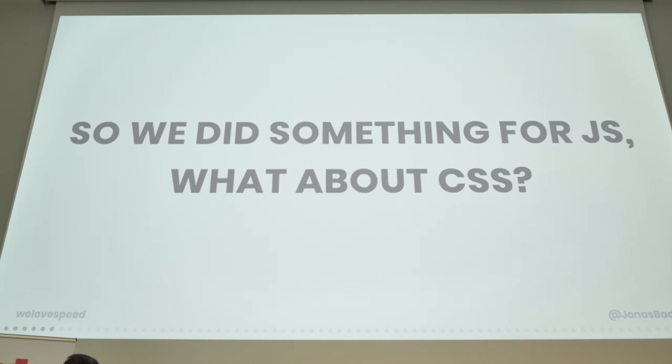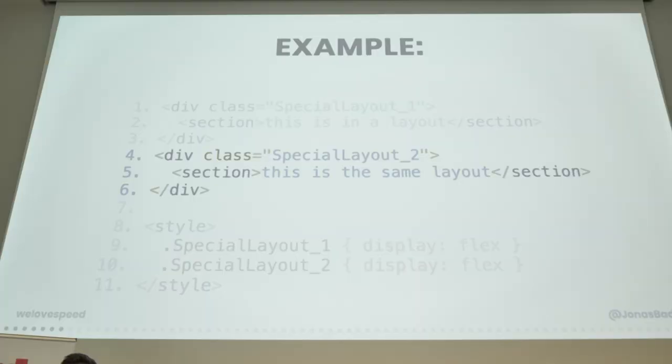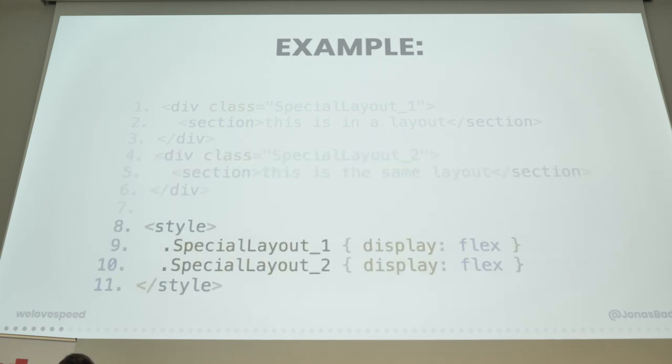And we did something for CSS as well. So imagine you have a layout, and you have a similar layout. They're all the same, but you're using BEM-like syntax, which means you're going to try and scope your classes, because these things are two different components, maybe. And this is how you're going to write your style. So you're going to use two different classes, and you're going to essentially do the same thing with two different classes.